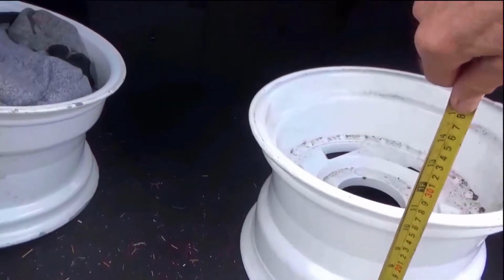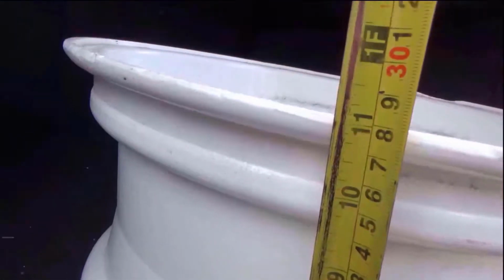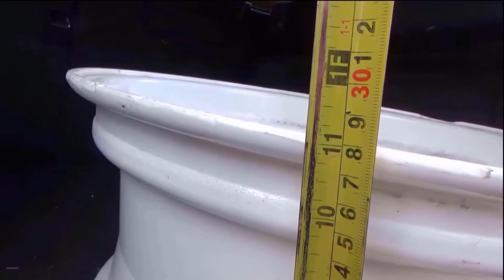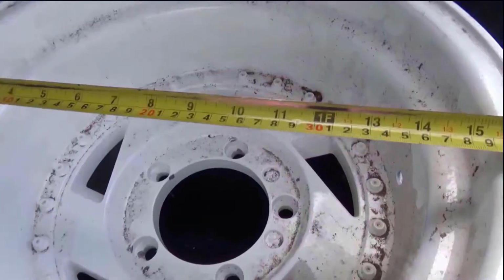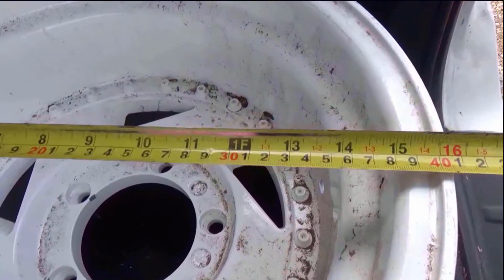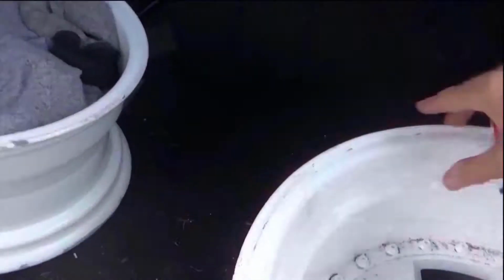There we go. I've got four. So they measure 11 inch, but they're actually 10 inch because that's the outer lip. So we've got a 10 inch, 16 outer, which is for a 15 tyre. So they'll take a 10 by 15 tyre. And I wanted a really deep offset, deep dish. Let's have a look what we got.